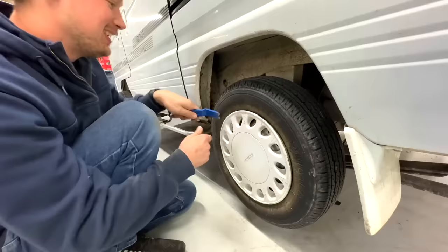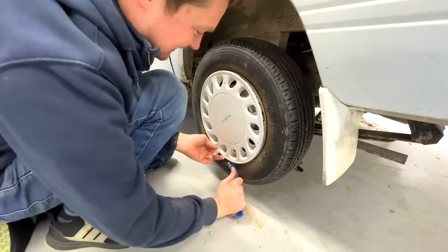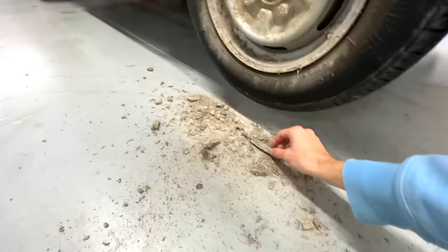This one's the hardest one to get off, too. The other ones have all popped off so much easier. There we go. Oh man, this one's extra crunchy. You must have bogged harder on this side. Oh, here it comes. Whoa, oh my goodness. There's tree branches in there. What is that? Is that mulch? I guess it's a bunch of mud in the shape of... Oh gosh, that's nasty.